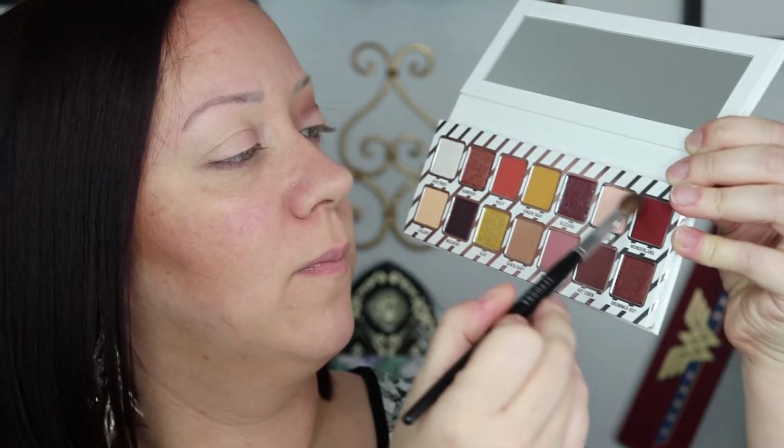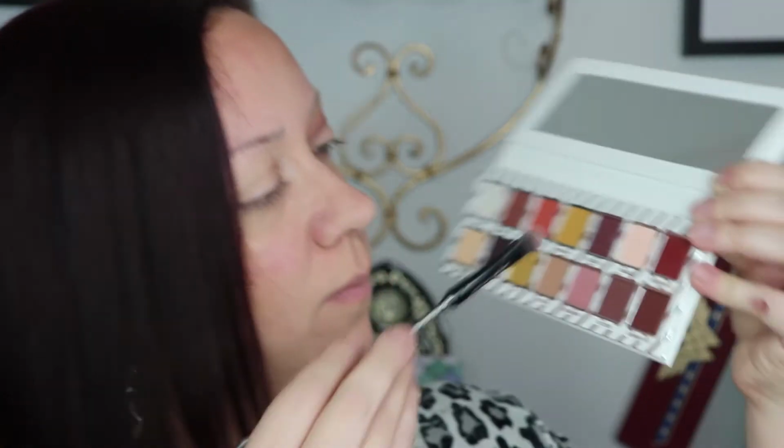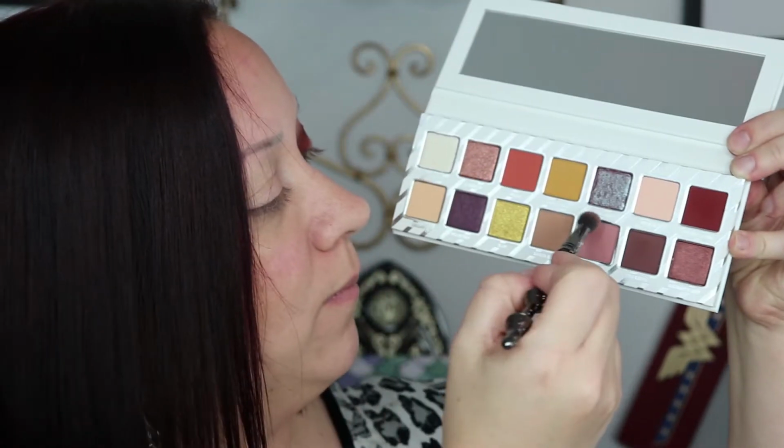So at first I decided to use this really tapered fluffy brush into this Wonderland shade and quickly realized that it's not the best brush. So I went back in with more of a flat yet still kind of fluffy brush, and I am just packing this color on. This would be a beautiful color if you kind of diffused it out, but I really wanted that intense burgundy color, so I'm just using patting motions to really pack that color on. And I'm basically going for a halo eye here. Then I'm taking that Macaroon shade and just making sure the edges are blended.